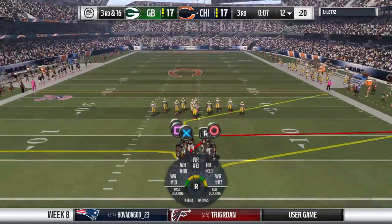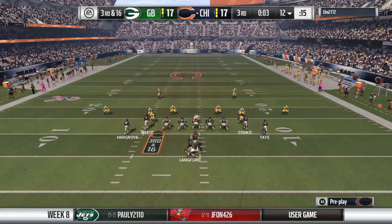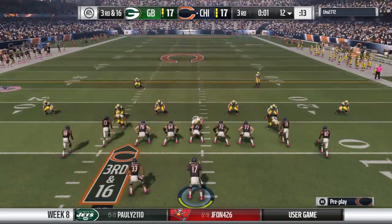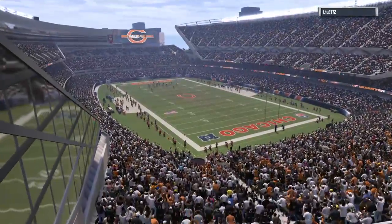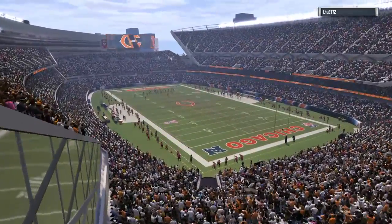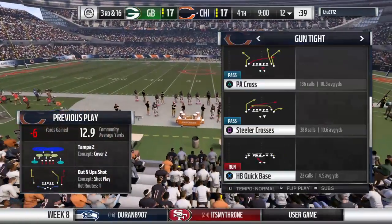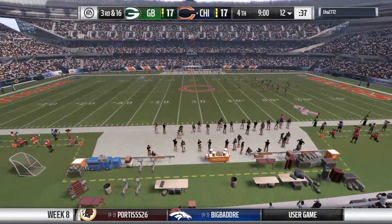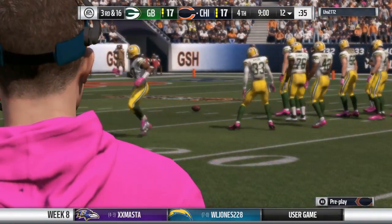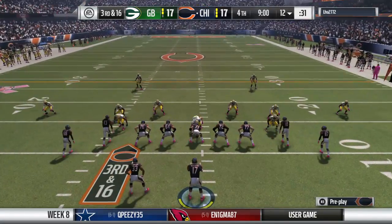And the offense now will try to regroup after the sack on second down. And it looks like we've got a dime set here defensively. 6 DBs in the game. Back now at Soldier Field. All even as we get ready to start the 4th. And the defense will try and pin their ears back and get pressure again here after the sack. It's third down. Here we go now.